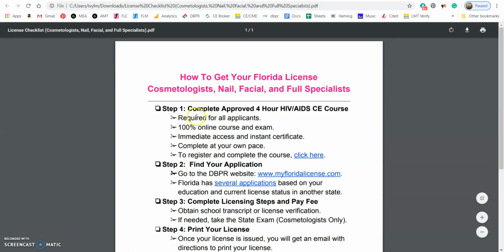And the first step of getting your Florida cosmetology license is to take your 4-hour HIB course. This is required for all applicants, nail, facial, and hair. The course is 100% online that we offer. You can complete it at your own pace. You have immediate access and an instant certificate. And to register for this course, just click right here.